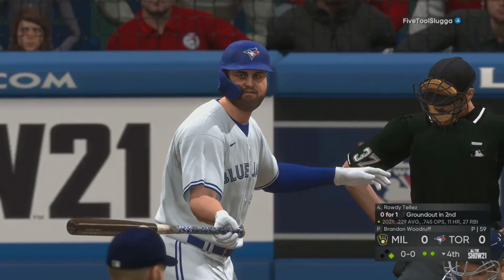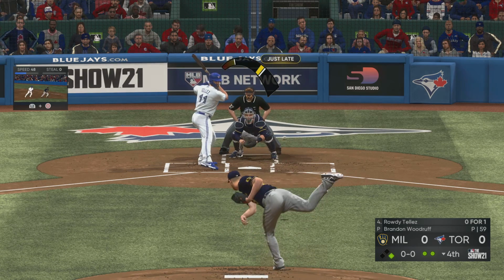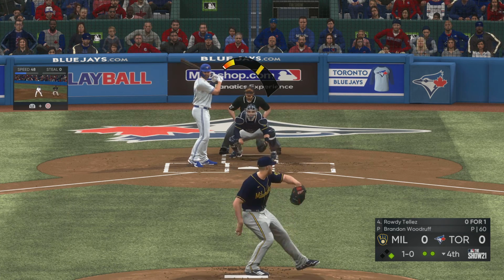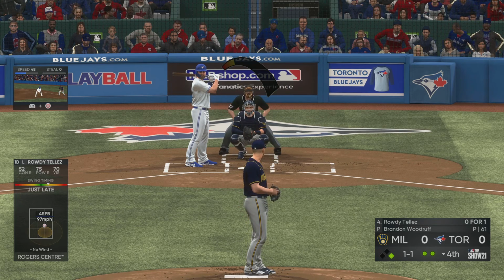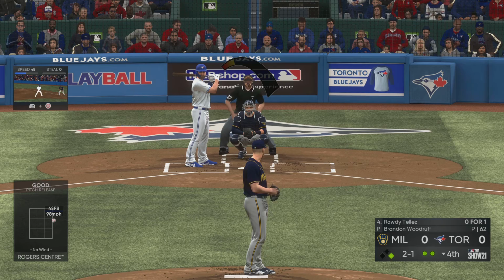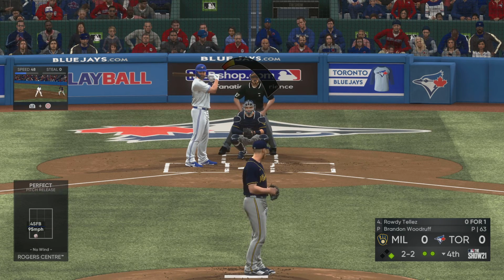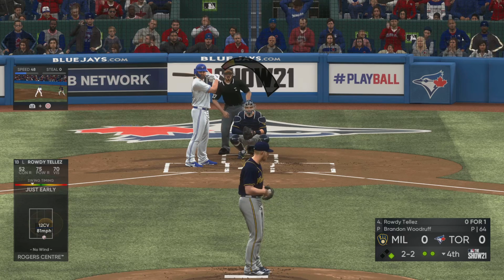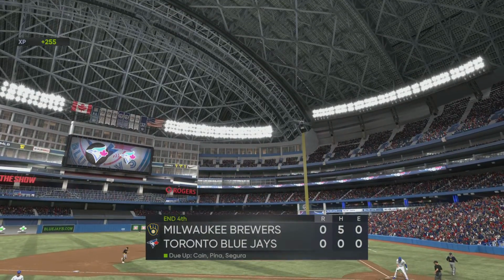Next to bat for Toronto, Rowdy Tellez, grounded out in his last at bat. Now the first pitch. Ball one, no strike. Guerrero, the runner at first with two gone. Called strike two. Tough curveball that time, but he's able to make a little contact to keep this at bat going. And he will strike him out. Ten now in the ball game, and the inning is over.